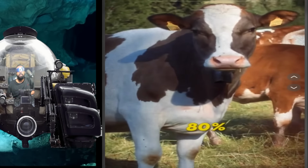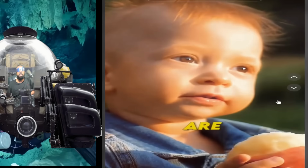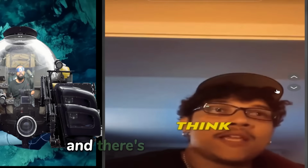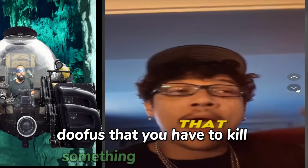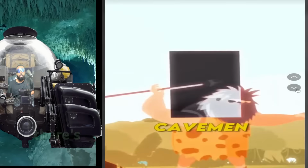They share 80% of our DNA. You're eating another human. You are a cannibal. It doesn't matter what our digestive systems are. We are meant to eat the conscious fruit that falls off the tree and rots. It's not rocket surgery. You really think that you're here and there's a circle of life, you doofus, that you have to kill something and consume it? Well, the Eskimos did this, the people did this, the cavemen. Cavemen did not exist.